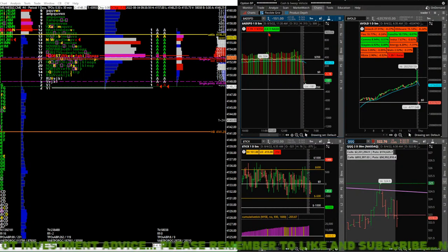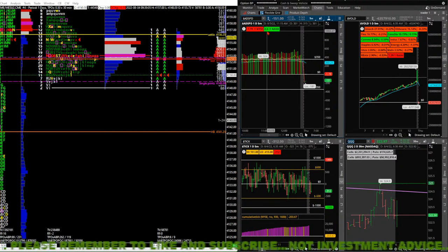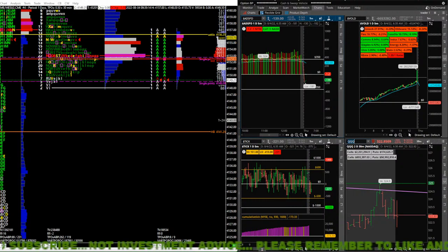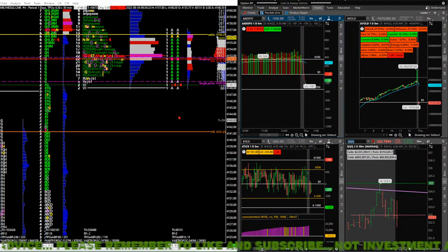NASDAQ breadth's cooling off pretty quick here. It was 2.8, now it's 2.3. There goes that low. Well, basically the same low. One tick right there. You're starting to see some volume form below that low. Some bids start to stack up below that low, which could be an indication that you might get a liquidation here if these buyers from yesterday are bailing out.